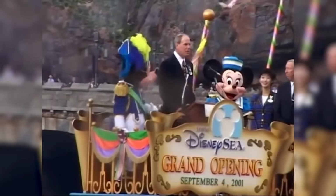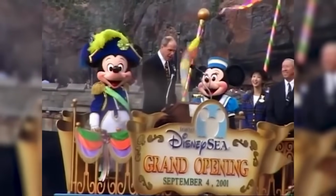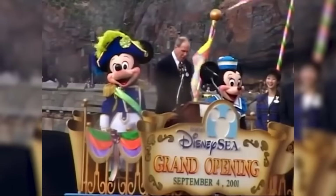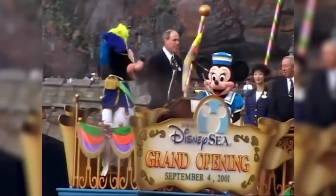Unfortunately, trouble started almost immediately upon its completion. When the park opened on September 4, 2001, what was then known as the Sinbad's 7 Voyages ride looked very different from the Sinbad Storybook Voyage that you can experience today.